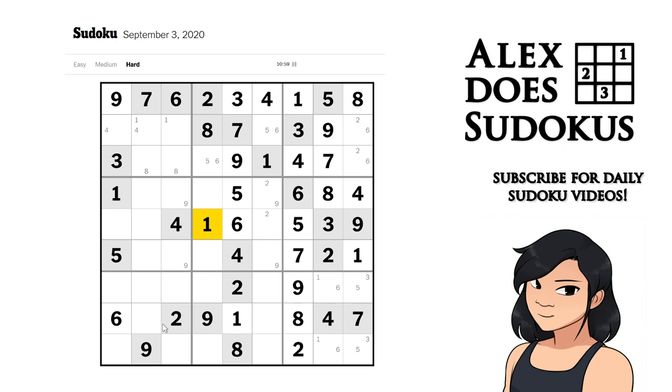And can we resolve the remaining 1 as well? No, we can't. So what about a 6? Can we do anything with that? Well, it locks a pair of 6s over here because of these two 6s, but I also have a 6 up there. So that 6 is resolvable.